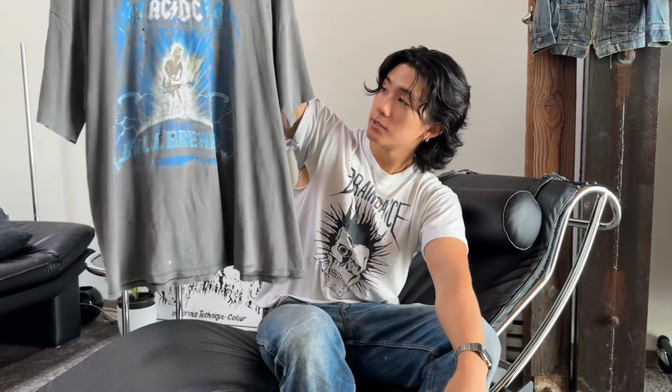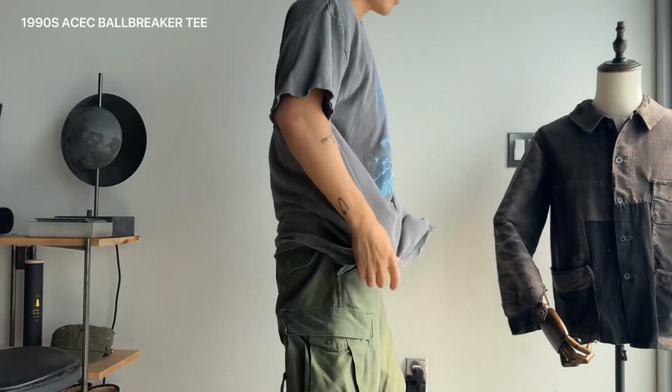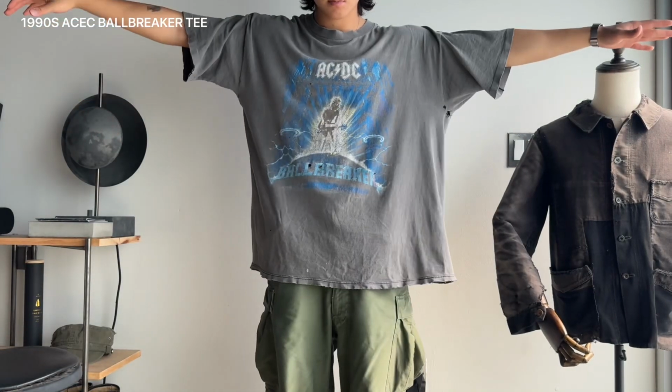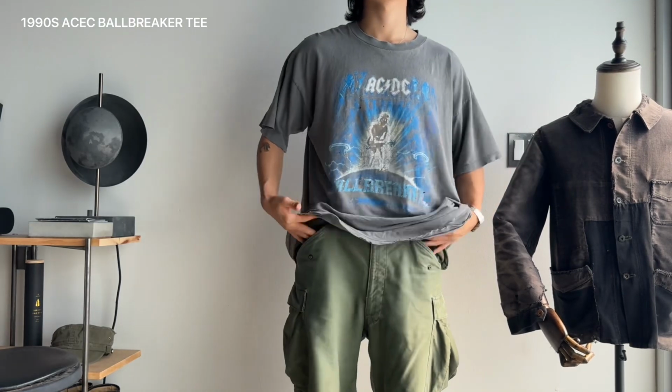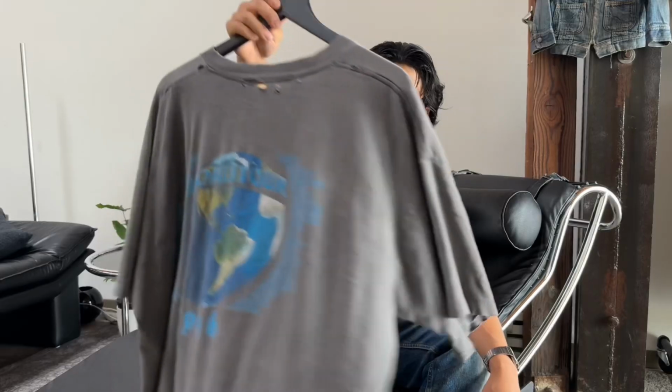Next up is this AC/DC 90s Ballbreaker tee, and it's double XL. This is my only ginormous tee in my collection, so another lounging around Sunday evening type of tee.